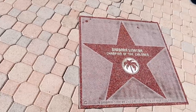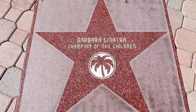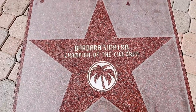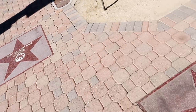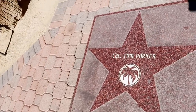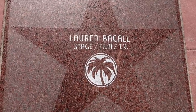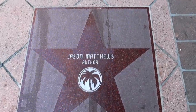And we've got his wife, Barbara, who, it's funny, before she was married to him, she was married to Zeppo Marx, the Marx brothers, champion of the children. And then we come over here, and we have Colonel Tom Parker. And Truman Capote. Here we have Lauren Bacall. Here we have Mickey Rooney. Jason Matthews. And James Earl Jones.